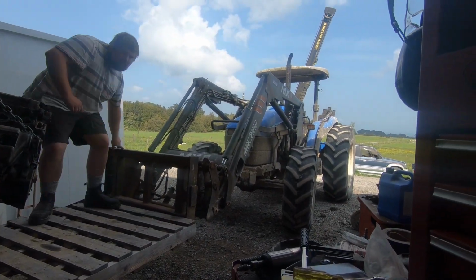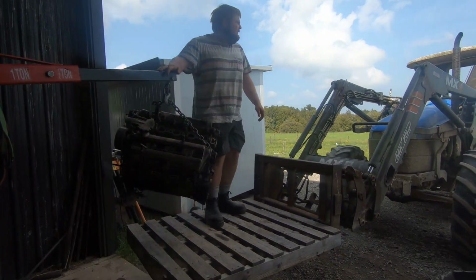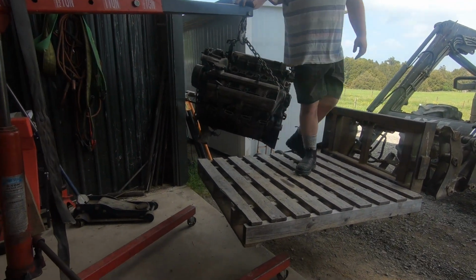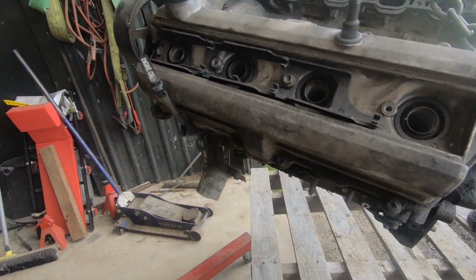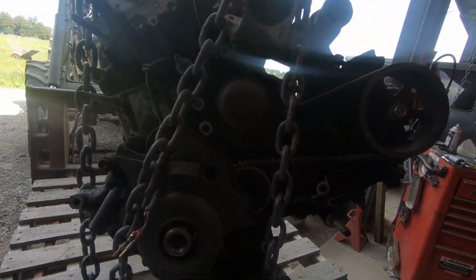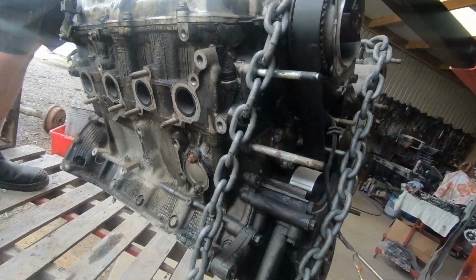We got the big lifting gear. Well, because we've got a big guy on the pallet to be lifted, don't we? He ain't no featherweight. And hopefully round 2 will be more successful. So this block apparently came out of a Hilux and apparently was fumey, so it was swapped out. Interesting.